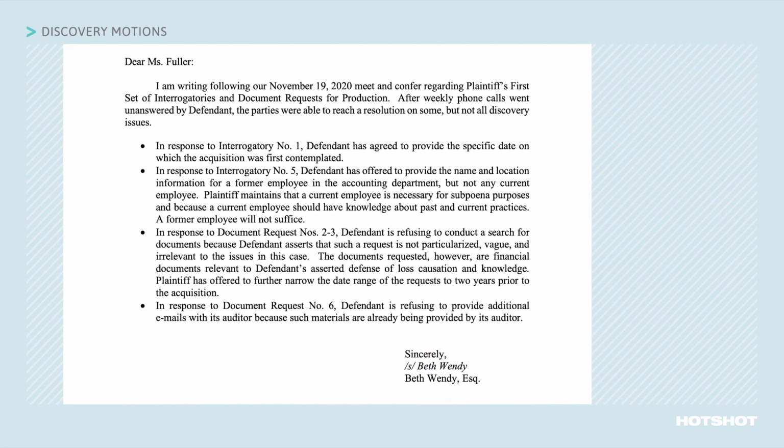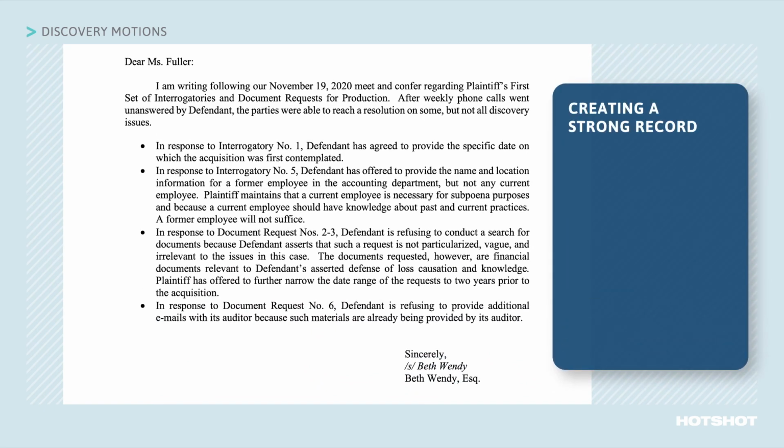Here are some ways to make your record as strong as possible if the dispute does end up before the judge. Specifically identify each discovery request at issue, like the interrogatory number. State the reasons the other side's position is wrong. For example, that the information they want is irrelevant, or you're already providing it through a different discovery response.